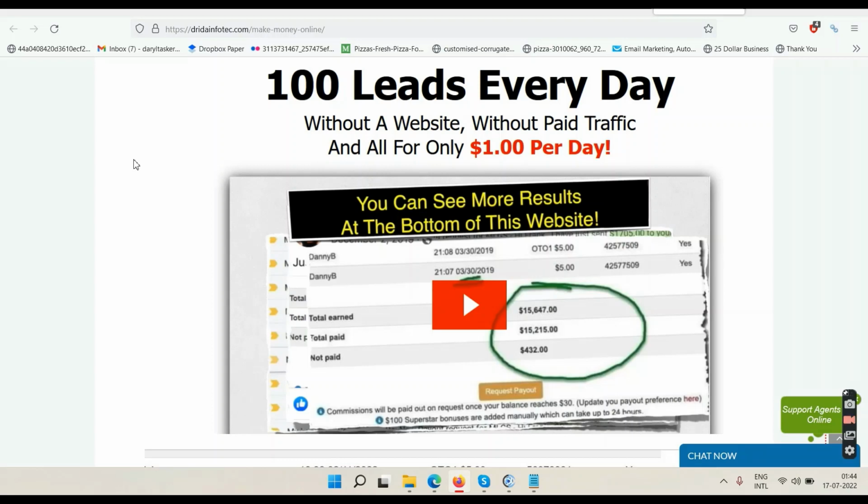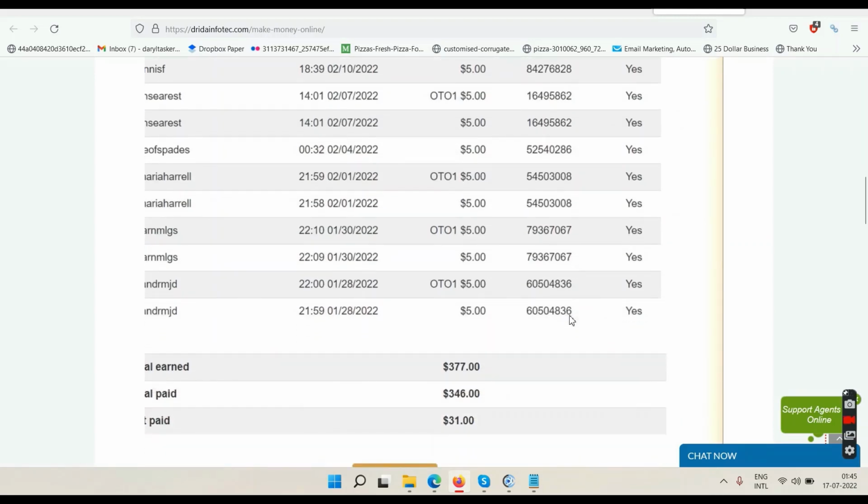So by the end of the month, in 30 days, you will have 3,000 leads minimum, and you will be able to send them emails 30 times in a month, right? So here are the proofs. You can see they have made 15,000 plus with the system. I have made 377 so far. And when I am recording this video, you might be watching this on my YouTube channel, but this data will change because this is a recurring commission, okay? So these numbers keep adding every month. I don't know when you're watching this video, so whatever numbers you see will be the updated numbers, okay?